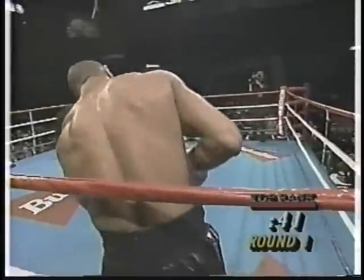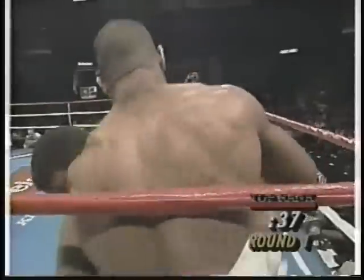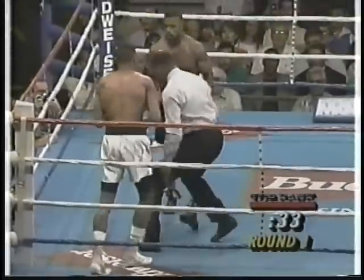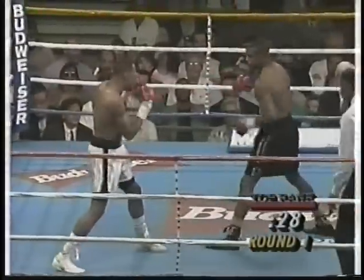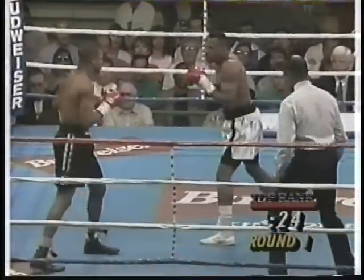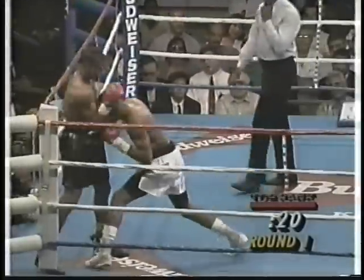And I want to point something out right now. Roy Jones Jr. has a history of fading a bit in fights. In other words, even against Hopkins in the later rounds, he wasn't that effective. So I'm sure Tate is thinking, if I can get through this early barrage, I can still get something done against this guy. So we shouldn't count Tate out early, despite the fact that he is getting rocked with some pretty big punches.